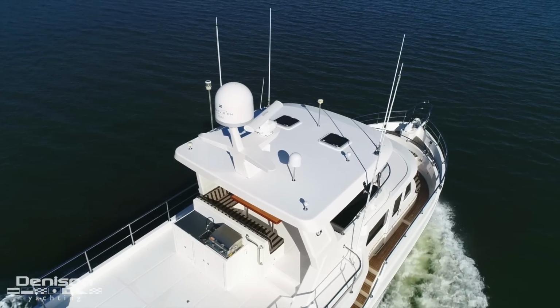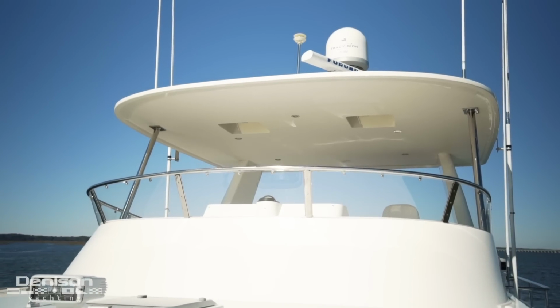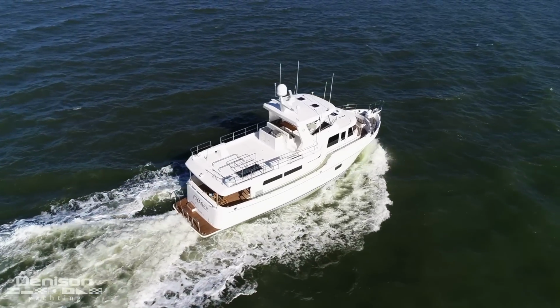The third feature that I want to point out before we start today's walkthrough is the integrated hardtop. Not only does it look awesome, but it provides great protection for the Flybridge helm and guest seating. Today's walkthrough has us starting all the way aft on the vessel on the swim platform.